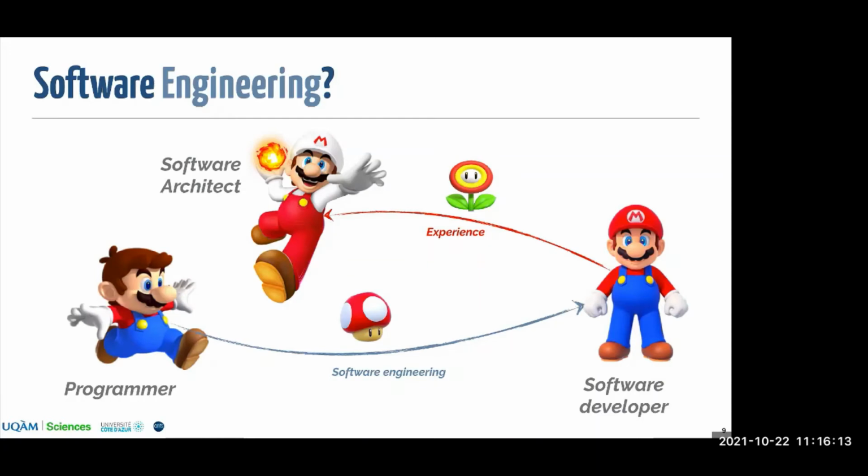So developing is not only programming, but it's taking into account a lot of different contexts and factors in the way you're developing the software. And then, by accumulating experience, you can at some point start to call yourself an architect and be able to develop things at a bigger scale and have a broader vision about the definition of the software.